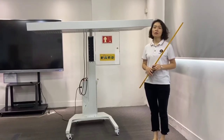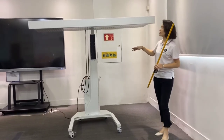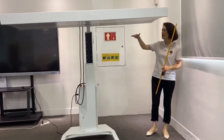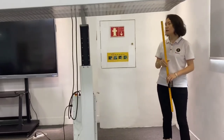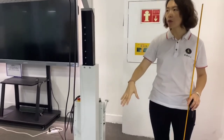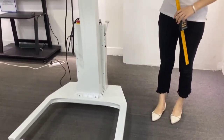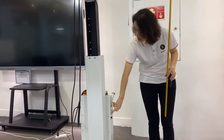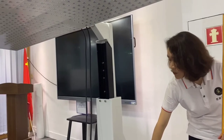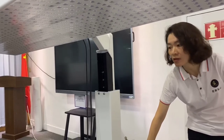I think some customers are also concerned about whether the height can be adjusted with this device. Right now, we have already set the highest height of the device. From the device to the floor, the height is about 5 feet. And we can also press this button to lower the device. So when you adjust the height of the device, be sure there's nobody beside the device.